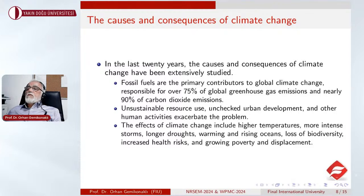The causes and consequences of climate change have been extensively studied. Now we know that fossil fuels are the primary contributors to this global climate change, and they're responsible for over 75% of global greenhouse gas emissions and nearly 90% of carbon dioxide emissions. So the first thing to deal with should have been fossil fuels.